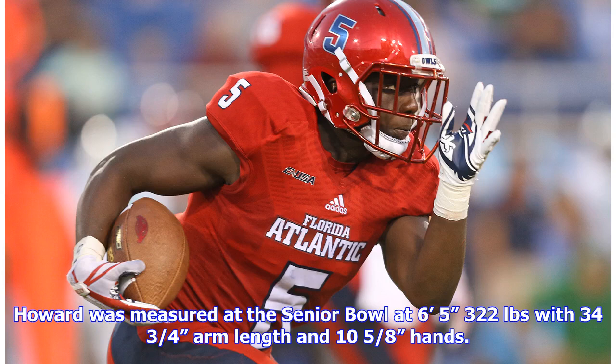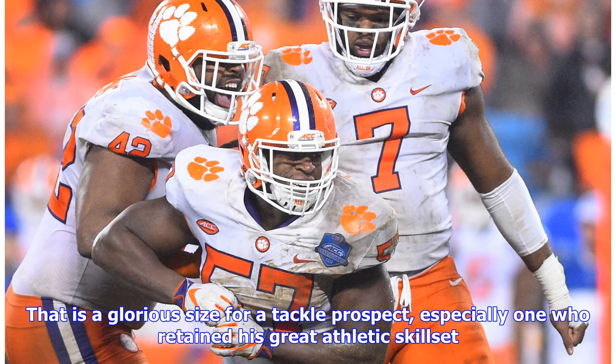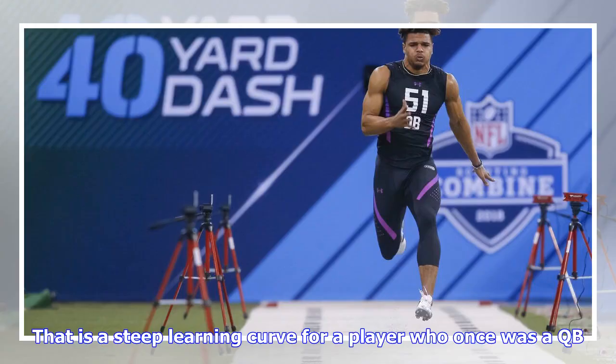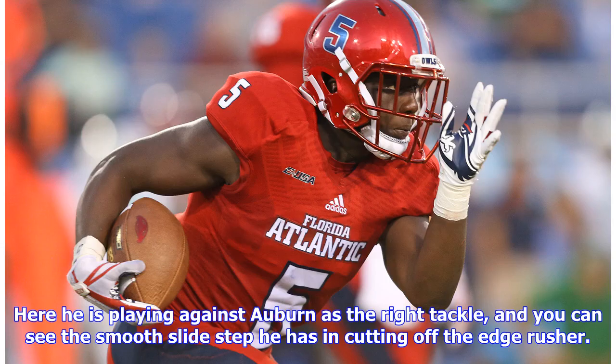Howard was measured at the Senior Bowl at 6 feet 5 inches, 322 pounds with 34 3/4 arm length and 10 5/8 hands. That is a glorious size for a tackle prospect, especially one who retained his great athletic skill set. The problem is his technical skills didn't grow with his body. But he has only been playing tackle for a couple of years. That is a steep learning curve for a player who once was a QB.